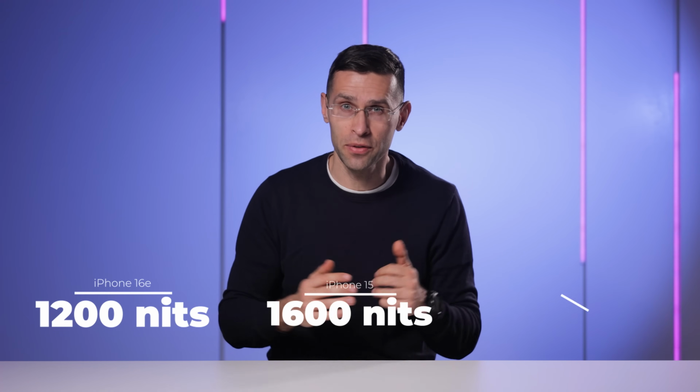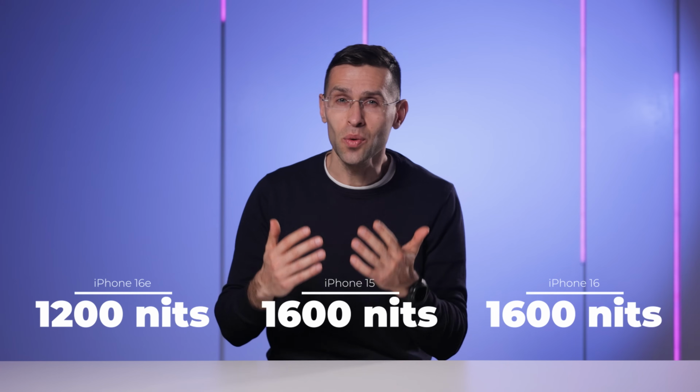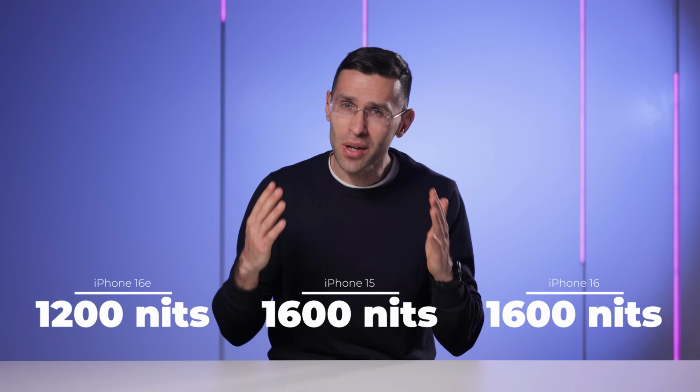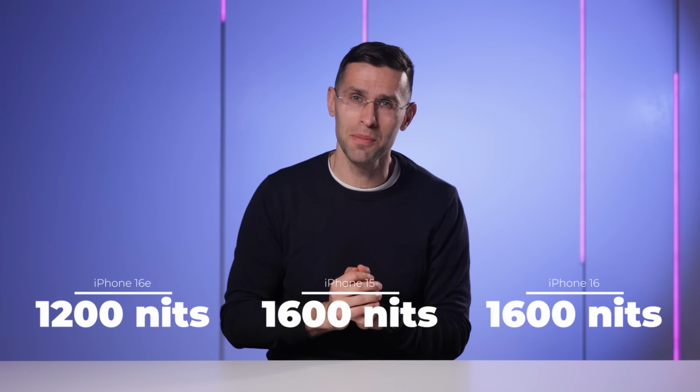Another interesting detail is that the screen on the iPhone 16e is less bright. It can only go to 1200 nits versus 1600 nits on iPhone 15 and iPhone 16, so it will be a bit harder to use outdoors. Will it be a huge difference? Probably not, but just something small to keep in mind.